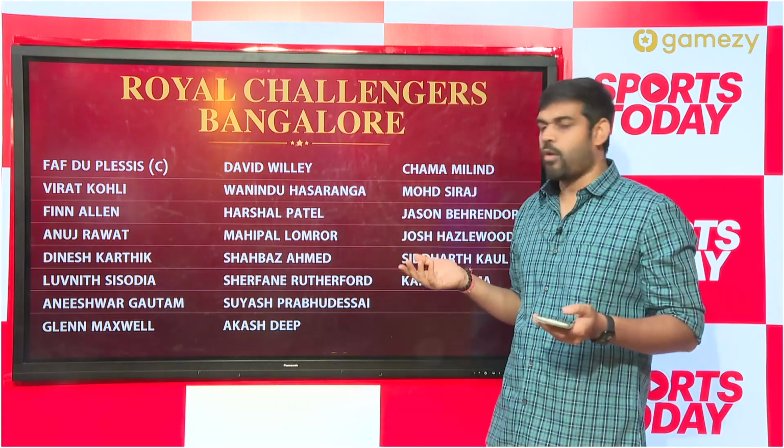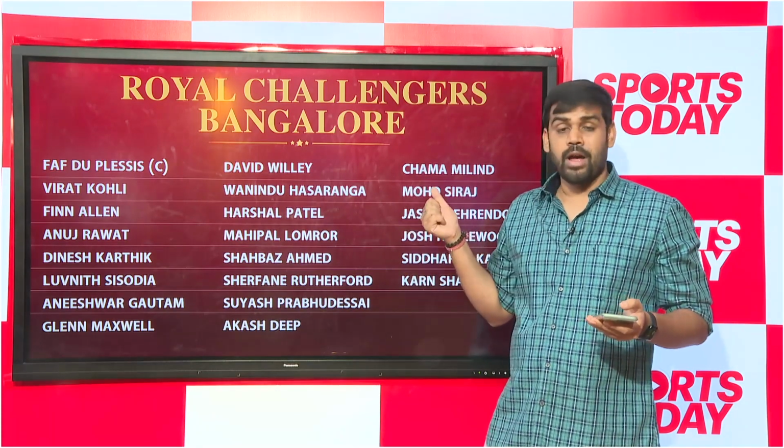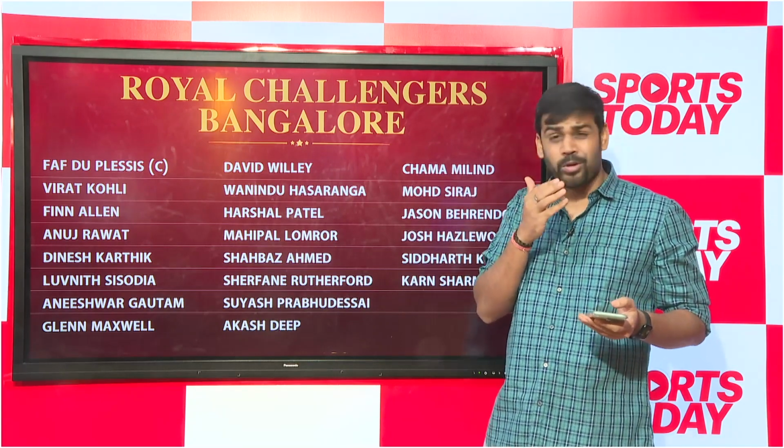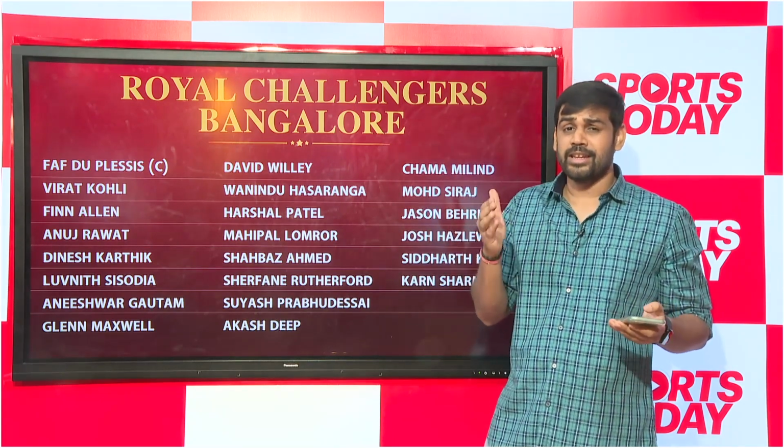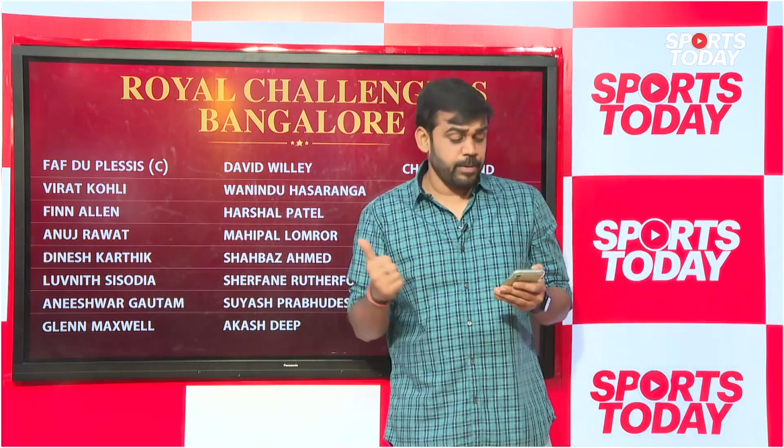And Josh Hazlewood, what a spell he bowled, got RCB back into the game, and Lucknow couldn't hit him out of the park when they really needed to hit those 6s, those 4s. So Josh Hazlewood again a great pick.